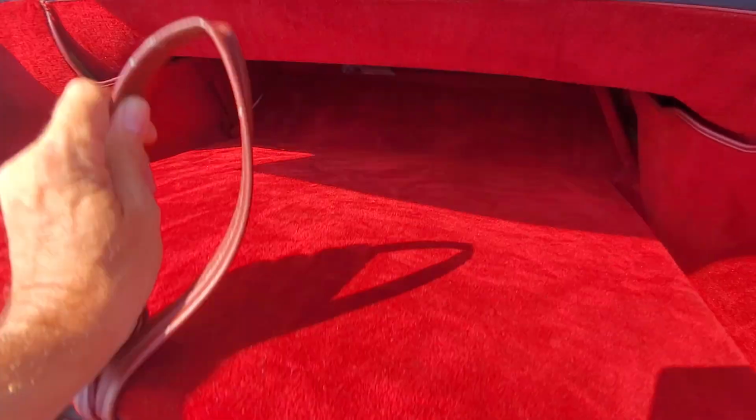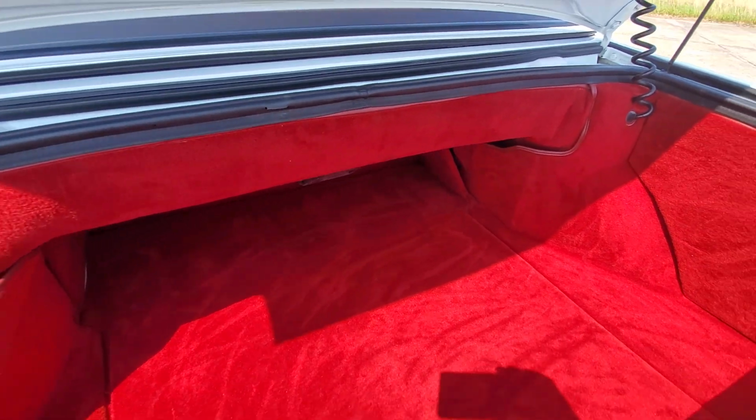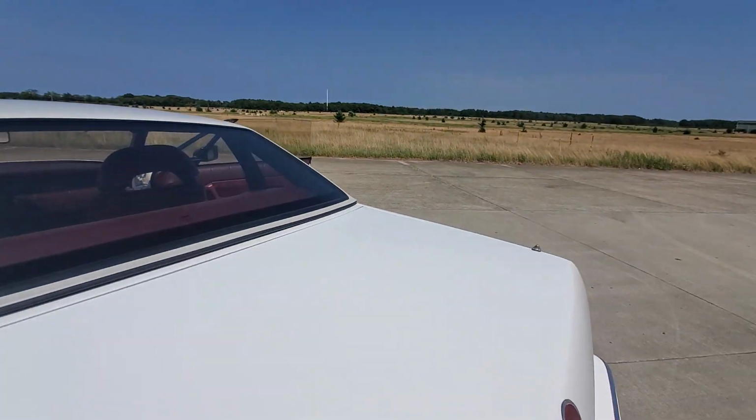Soft top is in great shape. Soft top's perfect, right? What color is the soft top again? Black. Glass window.